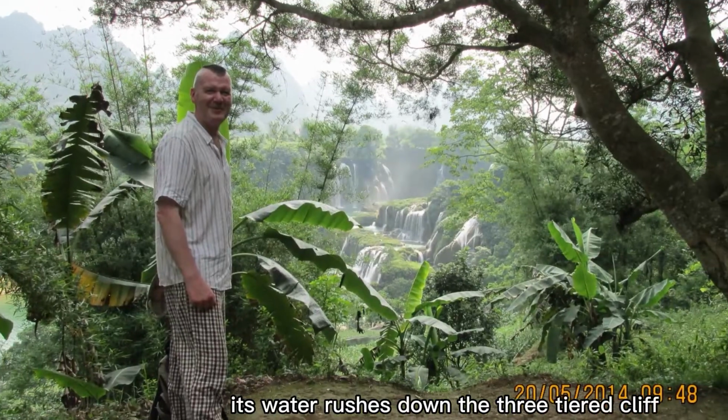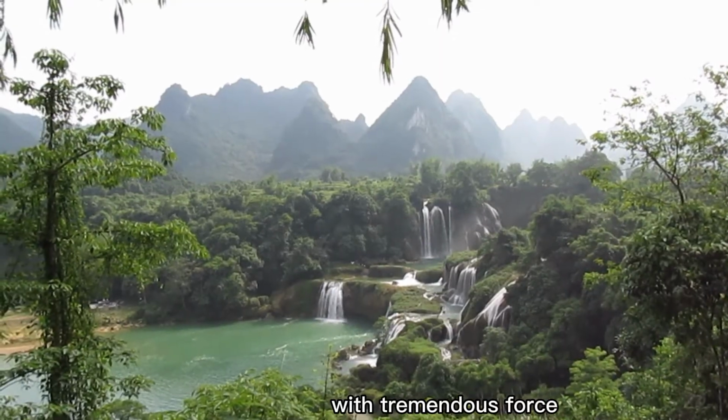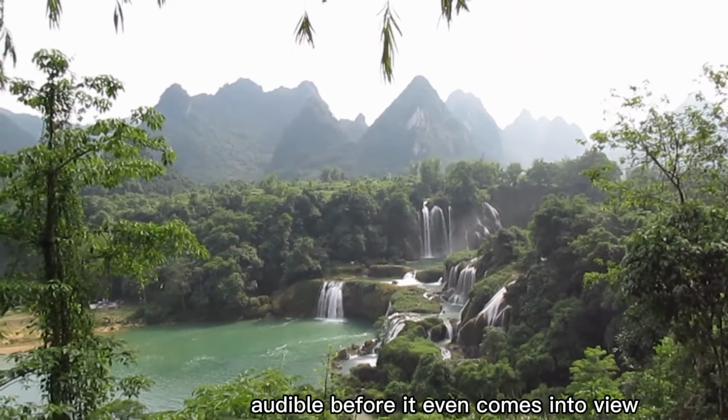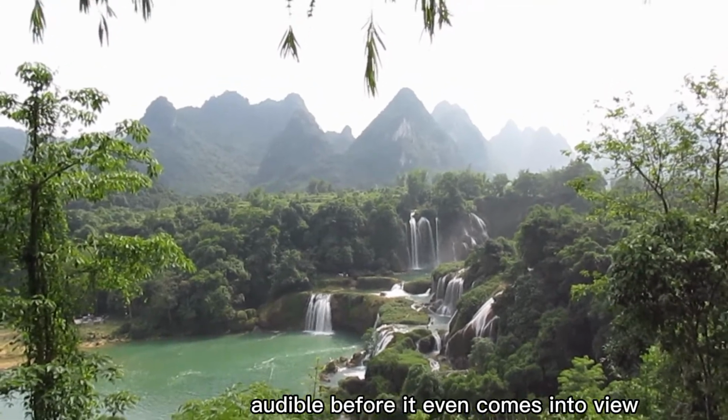Its water rushes down the three-tiered cliff with tremendous force, truly inspiring with its thunder audible before it even comes into view.